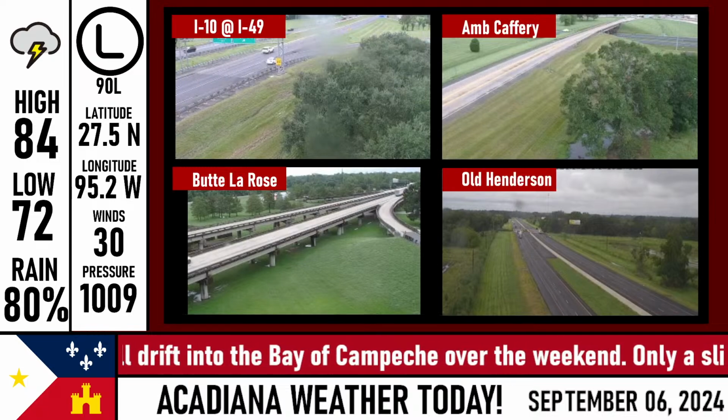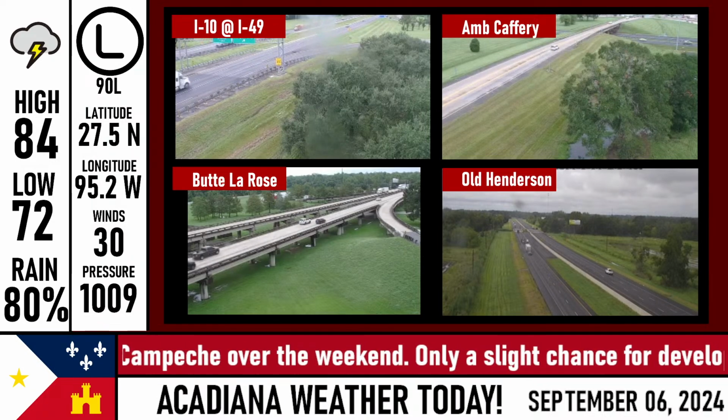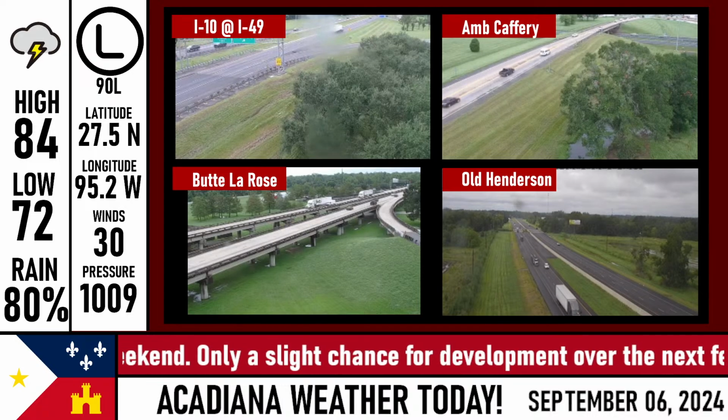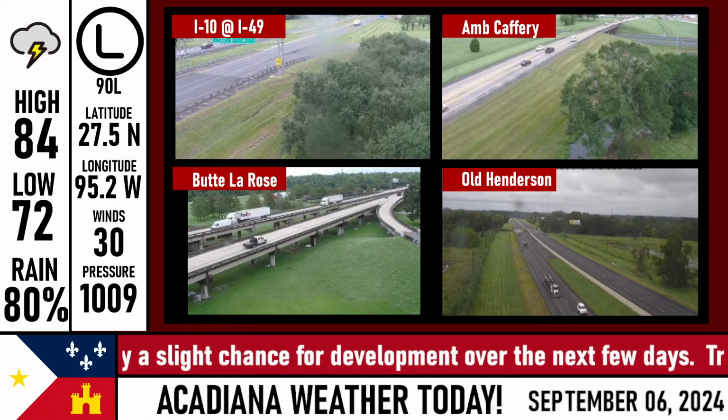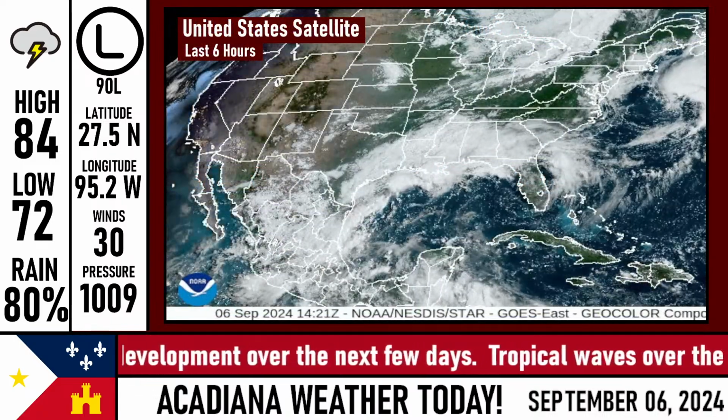Many areas along and south of I-10 have picked up over 4 inches of rain, and in some cases well above that. So any additional rain is going to cause some problems there in our coastal parishes especially, so the flood watch will remain in place.